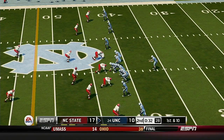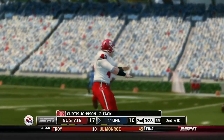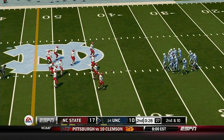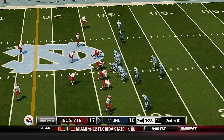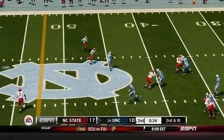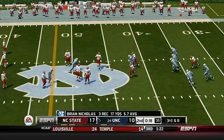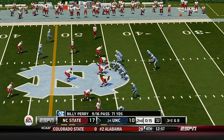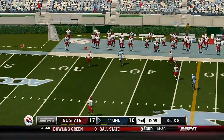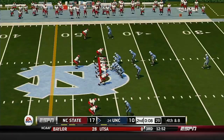They spread the field in the gun with five wide receivers. Strike to his receiver, no good. From their own 42-yard line, second down. Here's the throw, and I don't think he got anything on that. Punt team. Yeah, they just couldn't connect on a pass there. That was a very good stand by this defense.